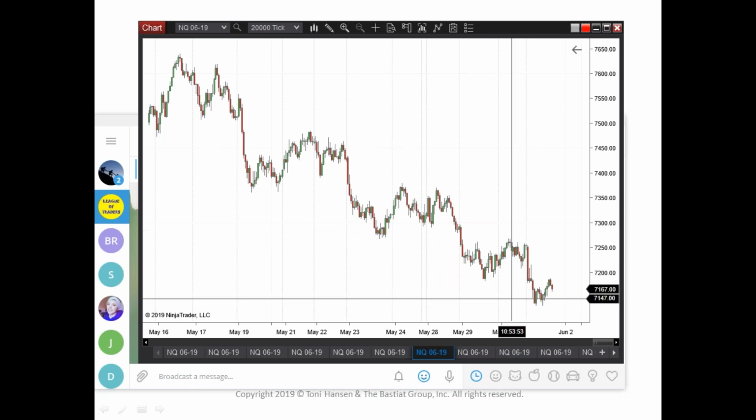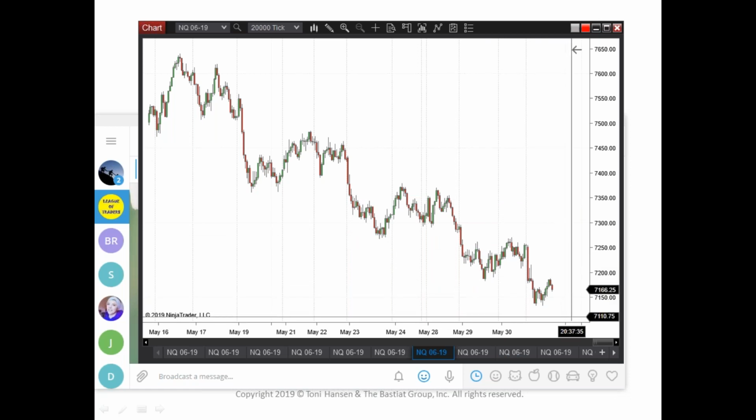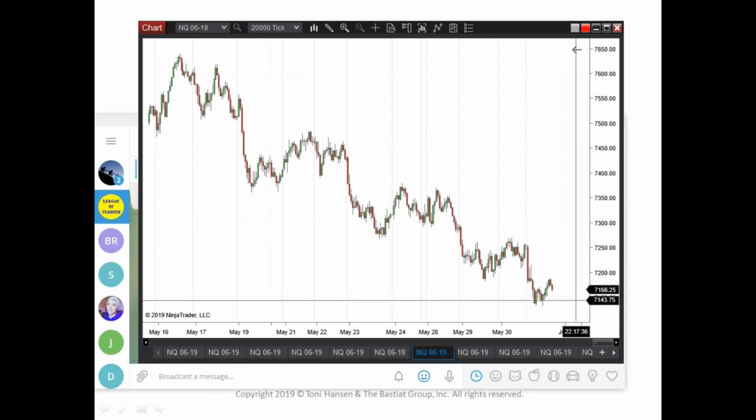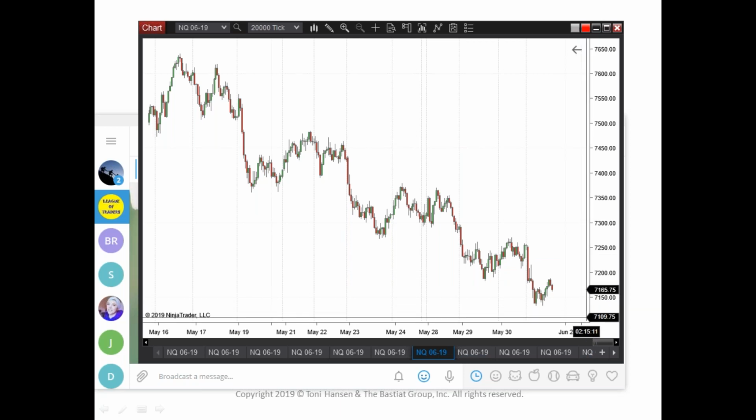Not quite a measured move on this low here, so that also allows this to have the potential to kind of push lower as we go into the very beginning of next week before we end up doing more of a correction off of that zone. So I wouldn't be surprised if we do see some slightly lower lows into Monday.